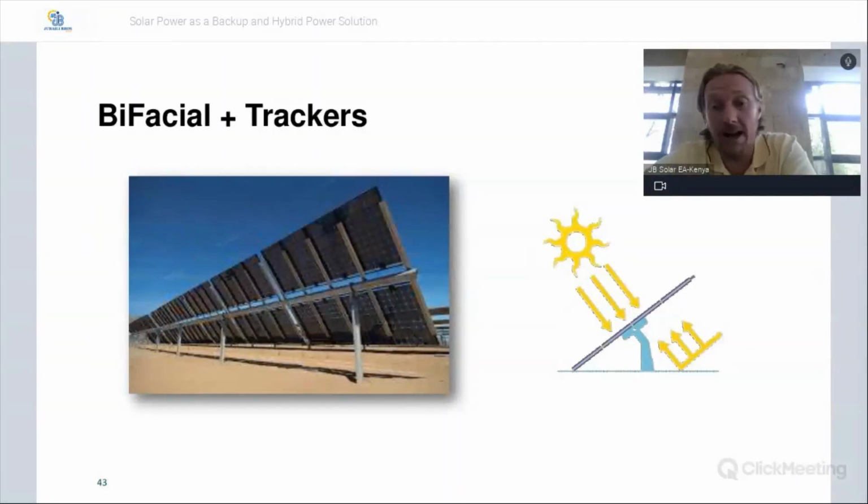Now, if you combine bifacial and single axis trackers, you get a very potent combination. So actually, I misspoke earlier, because when I said that single axis trackers are the best solution for 91% of the Earth, I actually meant bifacial with single axis trackers. This is the combination that for 91% of the land area of Earth will provide you the lowest LCOE of all sources of power.